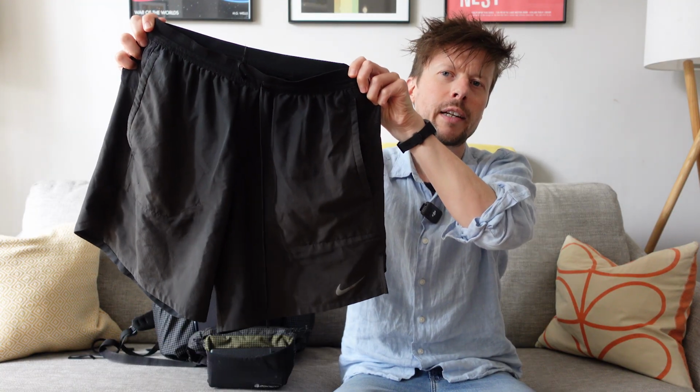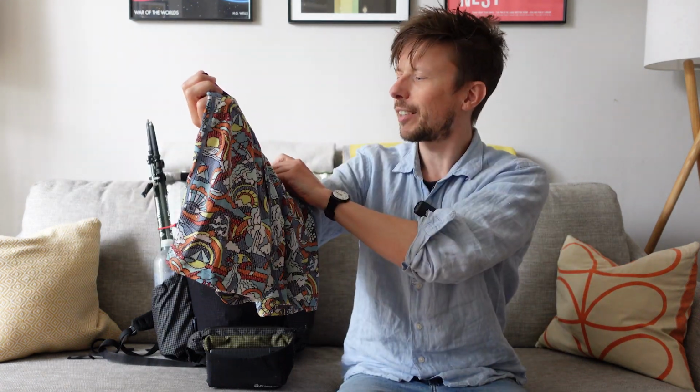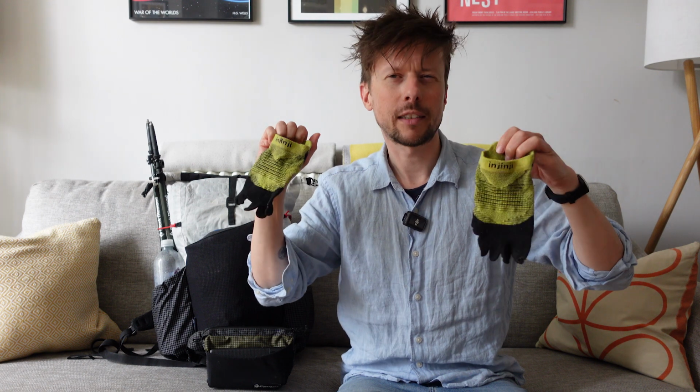Some pretty generic Nike shorts. These have seen a lot of use. I use these to run in. These ones are well on their way out. Nice big hole down here. Not ideal for restaurants. Worked fine. Dry quickly. Pants, socks, no problems, dry fast. Colourful, toey. Just like saying toey.